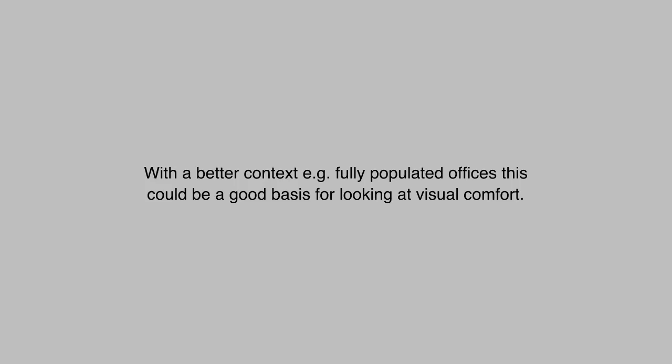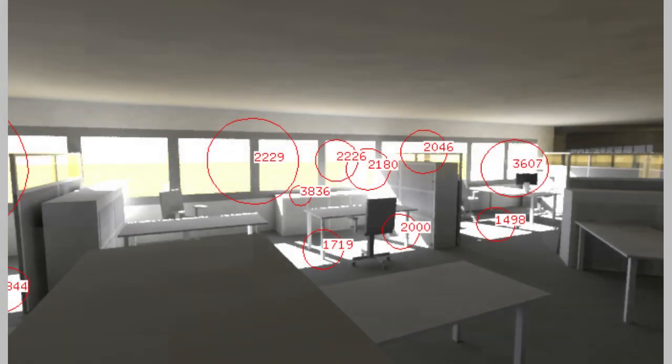If we were to enrich the context of that space by, say, fully populating the office with desks and chairs and monitors and things like that, then we would have a much better place to start looking at visual comfort studies, such as glare or the Gluth visual comfort probability, which we'll cover in a later video.